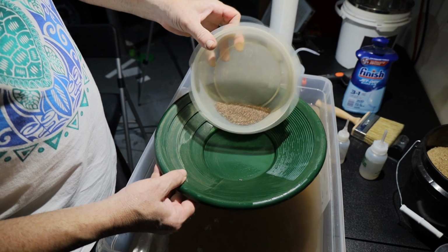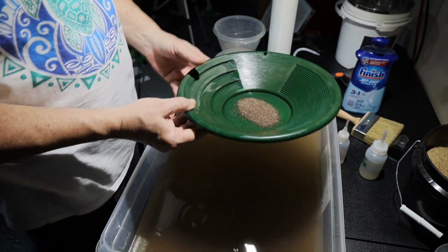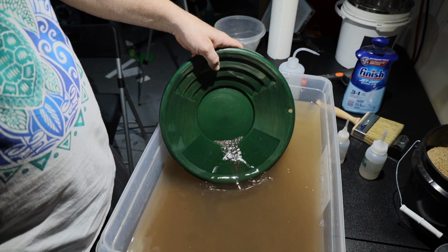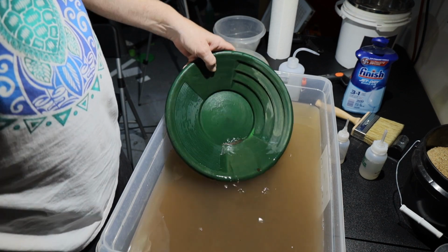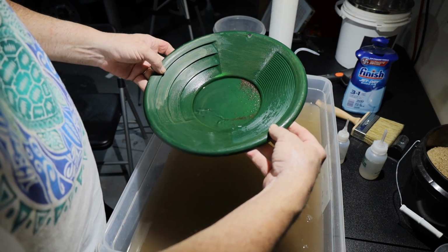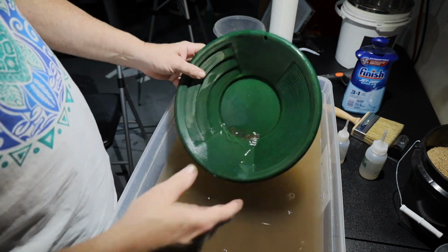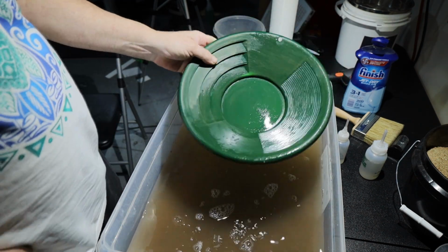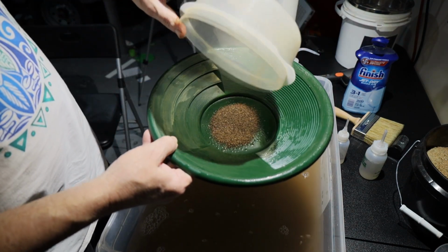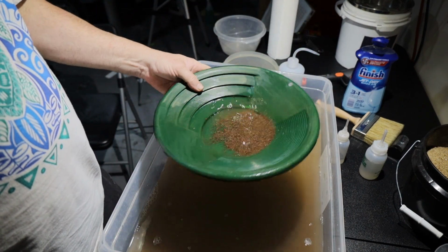Most mines do about half and half. There ain't a whole lot in there either. Alright, pan it back. Ain't that crazy? So, nada. First pan that I have done with no gold in it. That's depressing. I'm just going to dump the rest in here and we'll just give it the big grand finale. It's not that much in there anyway, so.